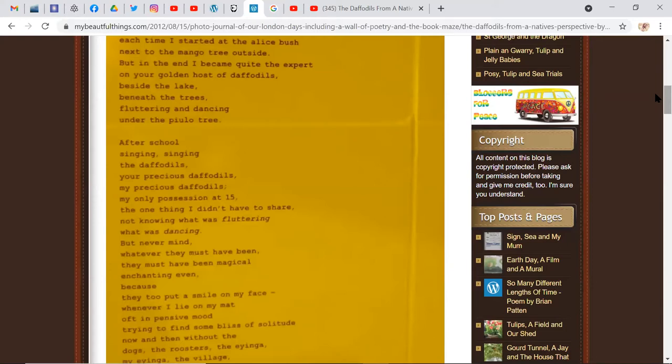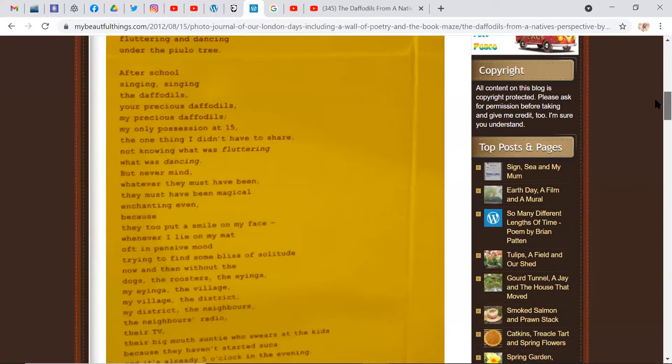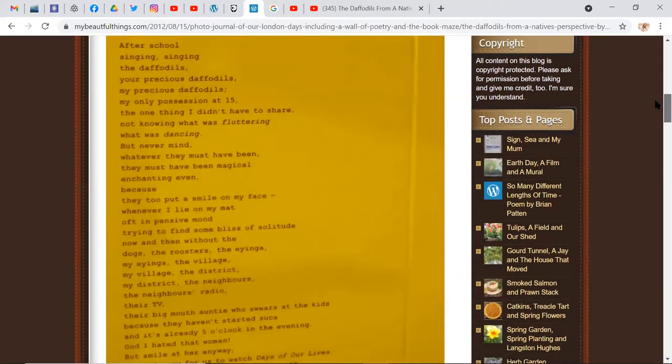The only thing I didn't have to share, not knowing what was fluttering, what was dancing. But never mind. Whatever they must have been, magical, enchanting even, because they too put a smile on my face.